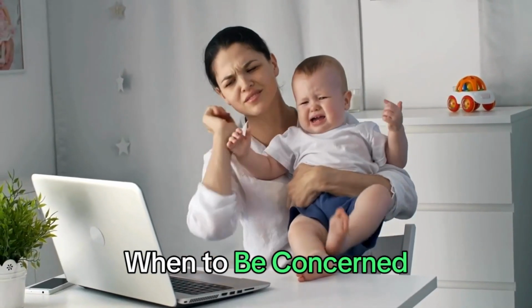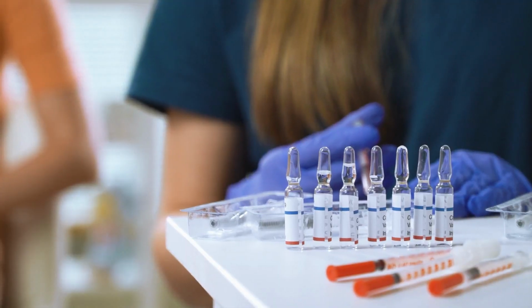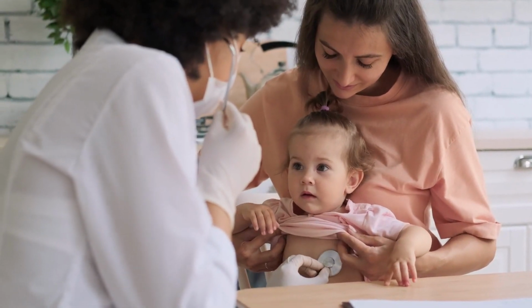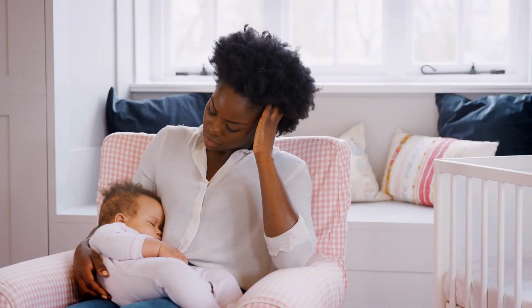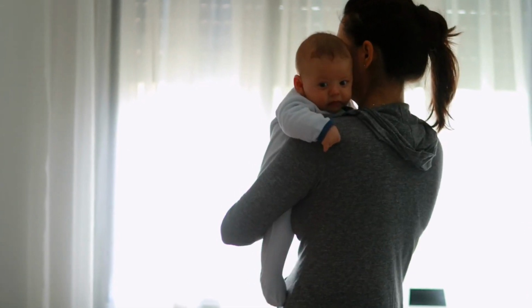When to be concerned. While every child develops differently, there are some potential red flags that may warrant discussing growth concerns with your pediatrician. These red flags include dropping percentiles. A baby dropping significantly through the percentiles over multiple checkups could indicate that their rate of growth has slowed too much. For example, going from the 50th to under the 10th percentile.